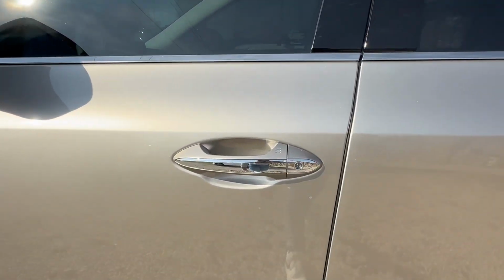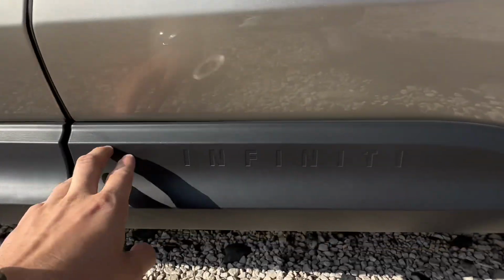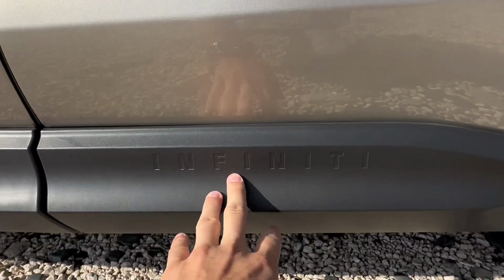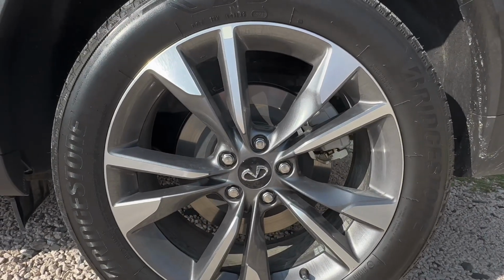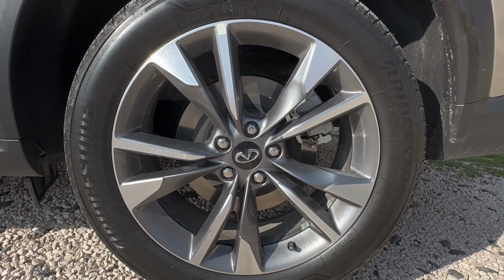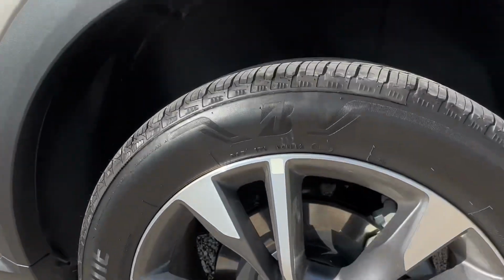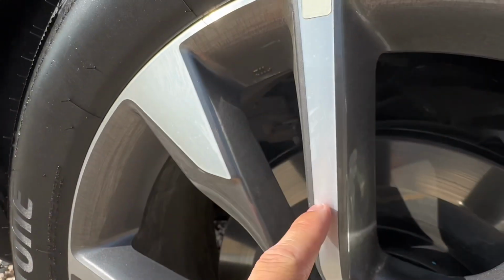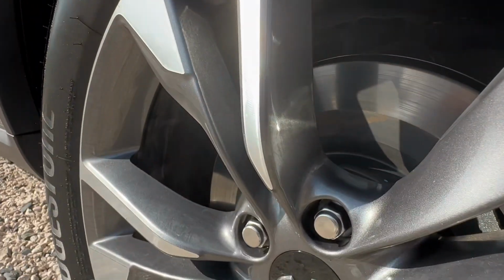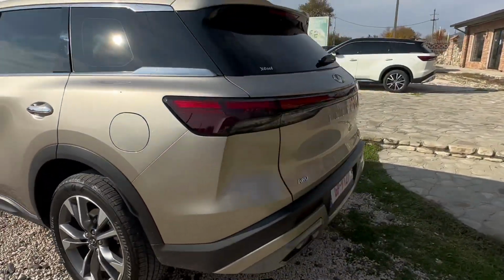We've got the keyless entry doors. Down here on the bottom sill, you've got the Infiniti logo. A nice wheel design. It's nothing too outrageous, but it looks good on this car. If you get up close, you can see there's a contrasting color. You've got the chrome here, and then a sort of darker color on the inside. All right, we'll go around to the back.